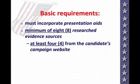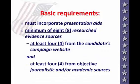But at least 4 of your sources need to come from the campaign website. And then the other 4 sources, and again, of course, you can have more than 8 sources, but these sources need to come from objective, journalistic, or academic sources. So think newspapers, news magazines, online news sources, academic research journals, things like that.